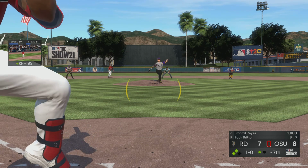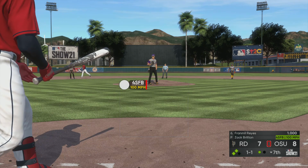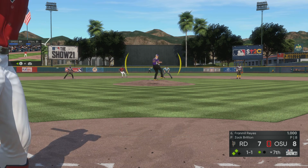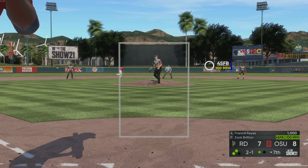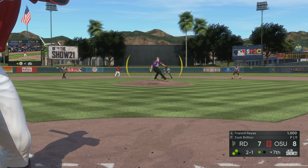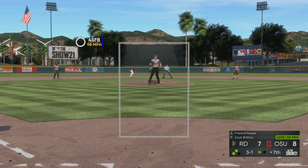Franmil Reyes comes on with 1 away as he looks at a ball. It's 1-0. The offensive approach here is simple. You know the pitcher's going for the K, so set your sights middle of the plate. And then don't worry about the infielders. They're so close, hard contact is a guaranteed RBI. Look out, a fastball up near his dome.